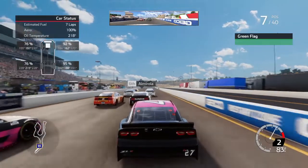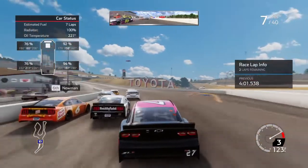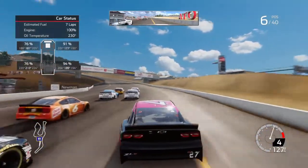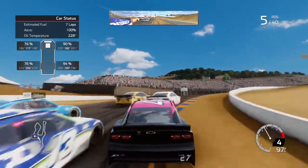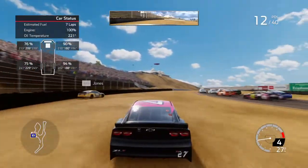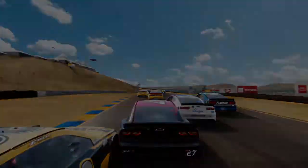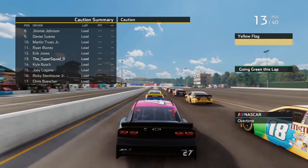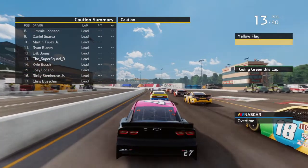Okay. Wait, bro, let's get Ty Dillon the win. So let's just send it. Oh, no. I didn't mean it like that. No. No, not that much. Oh, no. No. Oh, well, wait. He should be on the front row, I think. Maybe.